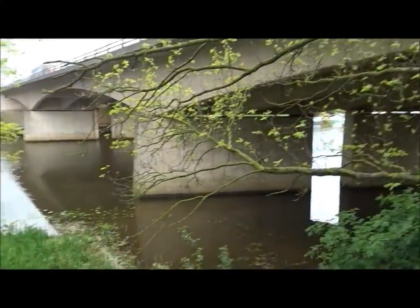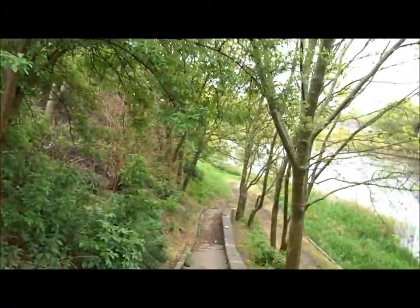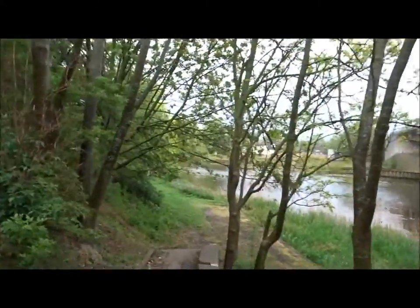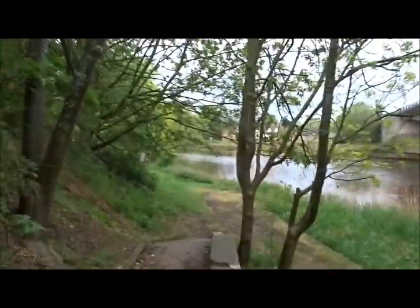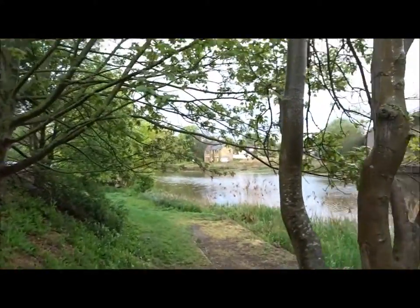Here's a footpath down there. We'll just have a quick look. It says in the leaflet to just go down to the river. I can't remember why. There's something down here. Oh yeah, from this side.